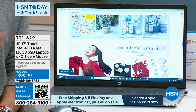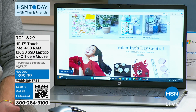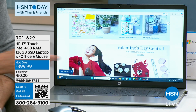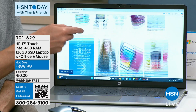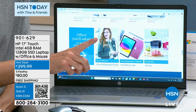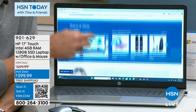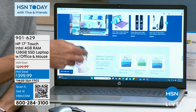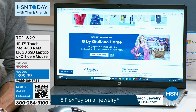The problem is normally it's $987. So a lot of us just can't afford to buy the bigger screen, right? Today, HSN has made it so easy to get home the single biggest laptop screen we make. Now, that coupled with the fact the number one requested feature in the laptop, touchscreen. This is a touchscreen. You know what touchscreen means? It means you don't have to put on your reading glasses.